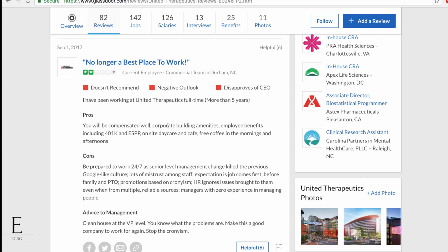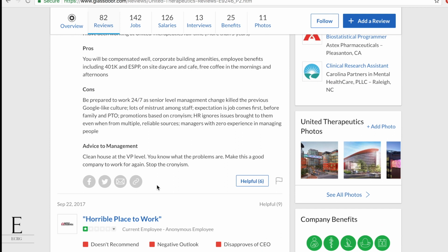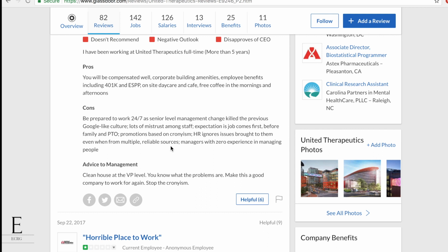Be prepared to work 24/7 as senior-level management. Change killed the previous Google-like culture. Lots of mistrust among staff. Expectation is job comes first before family and PTO. Promotions based on cronyism. HR ignores issues brought to them even when from multiple reliable sources. Managers with zero experience in managing people. So it sounds like you're going to get paid well, and a lot of people talk about promotions being based on cronyism. We get that in a lot of these. That's one of the reasons why there's so much turnover in clinical research. There's a lot of turnover.